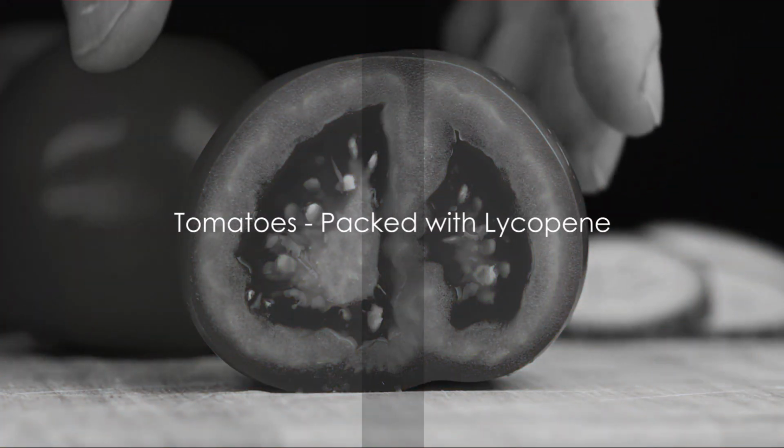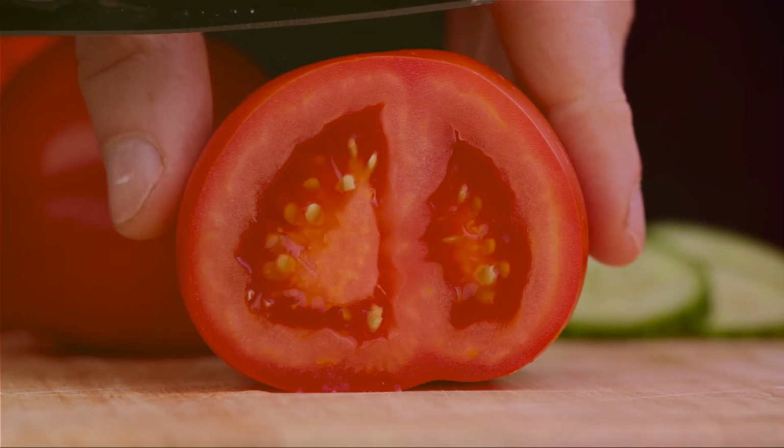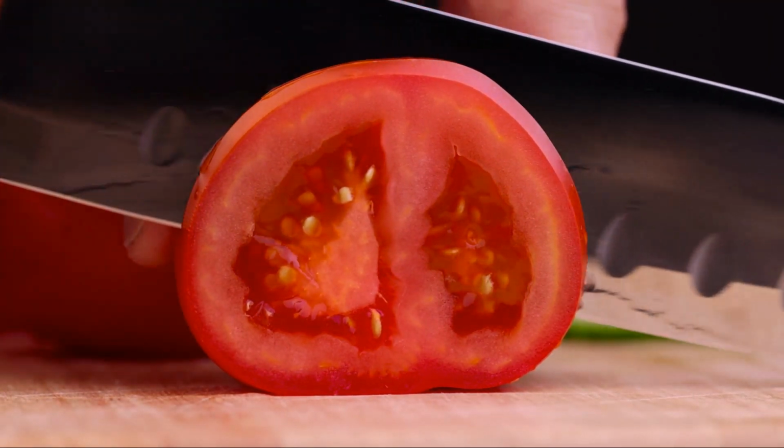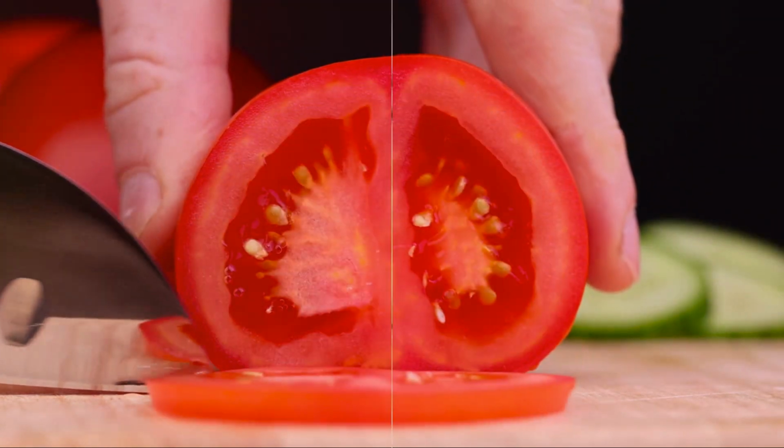Finally, we have tomatoes. Packed with lycopene, an antioxidant that protects the skin from sun damage, tomatoes can be consumed in various ways, making them a versatile addition to your skin-friendly diet.